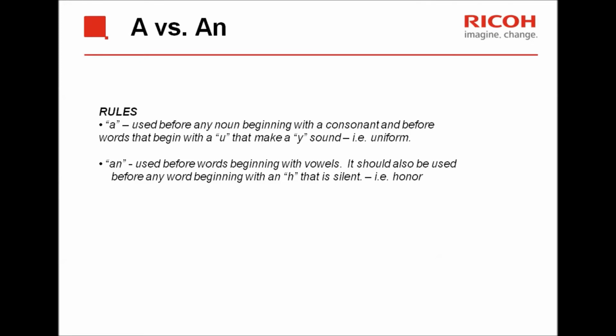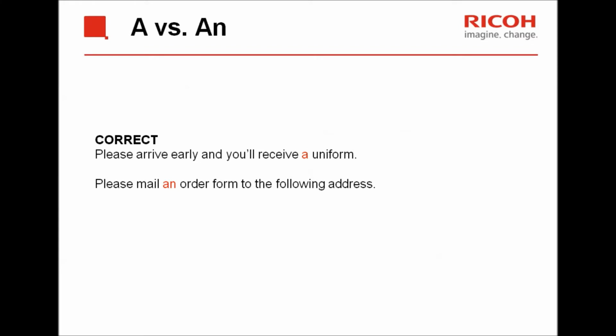A is used before any noun beginning with a consonant and before words that begin with a U that make a Y sound. For example, uniform. An is used before words beginning with vowels. It should also be used before any word beginning with an H that is silent. For example, honor. So let's look at a couple of correct sentences. Please arrive early and you'll receive a uniform. Please mail an order form to the following address.